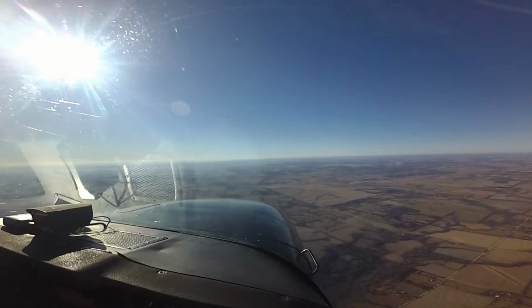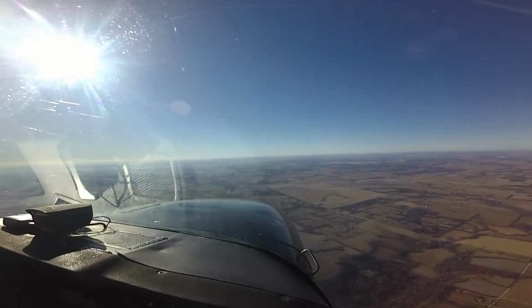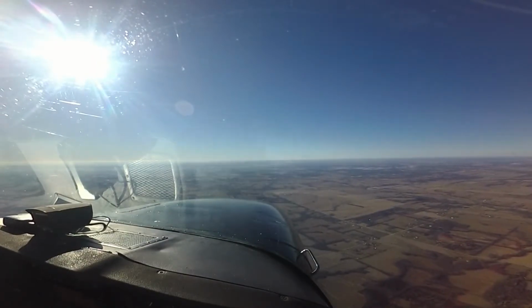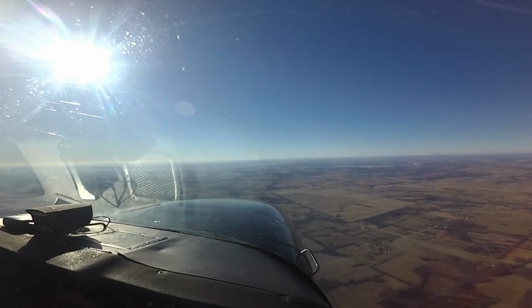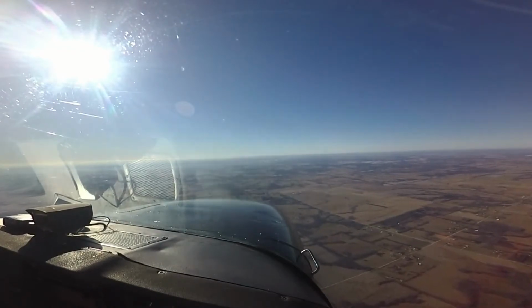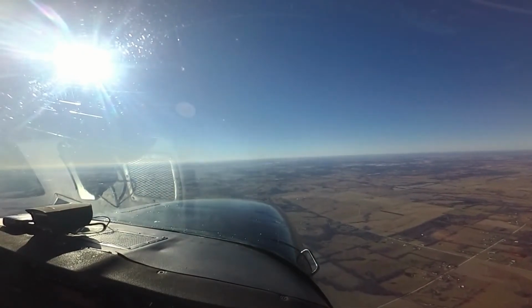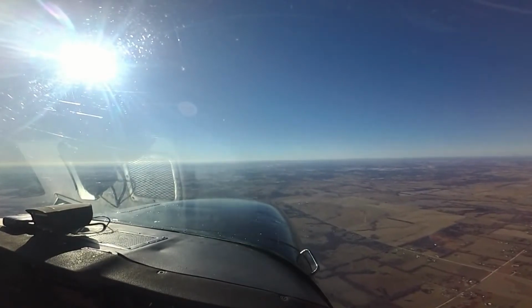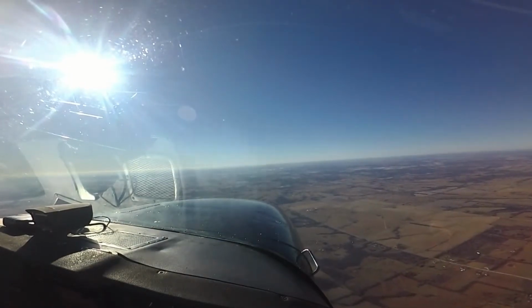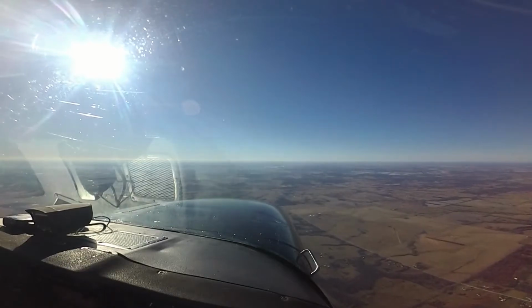Top of climb, 1025. Hey, what's a good cruise power setting? 2300. Yeah, if you're on cross country, probably 24 to 2500. Oh, okay. I checked the POH. I set it for about 2400 right now. 2350, what we get out of it. So that's 2300 there. Let's go about 2400. About a parallax from up here.